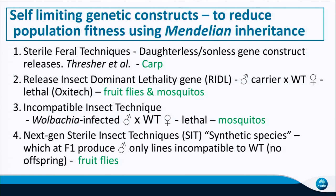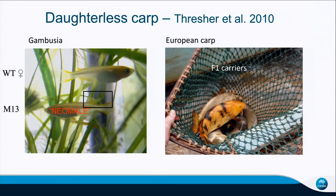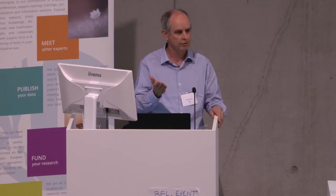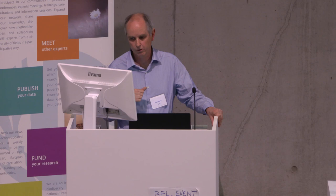And we had a program running for 15 years in Australia to see whether we could use this kind of technology to manage our number one pest fish, European carp, in which we went through a process of trying to see if we could develop a female sterile genotype of carp that we could then release into the Australian aquatic ecosystems to suppress carp populations. And we demonstrated the proof of concept in a small invasive fish, Gambusia, which is a subtropical species in our northern river systems, and got to the point of generating our F1 carriers of the Daedalus carp construct in carp.